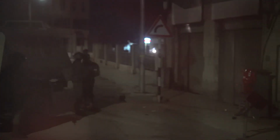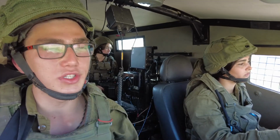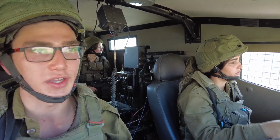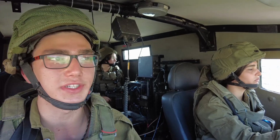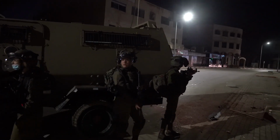We have great successes here in this area in the Jordan Valley. But we always need to remember that the threat is silent. It can appear out of nowhere. Sometimes it seems like everything is calm and everything is all right. But we have to be sharp. We have to constantly be looking for it. We have to never let our guard down.